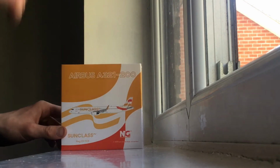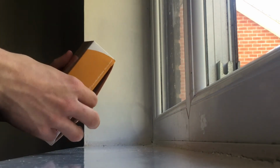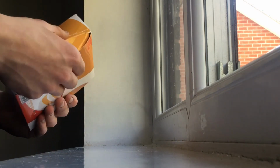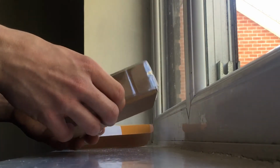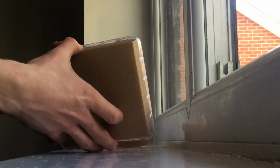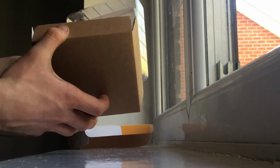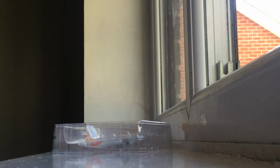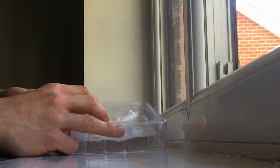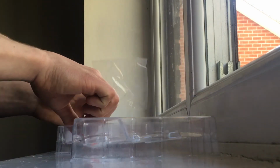So yeah, let's see what it's like though, because I myself have had a few broken NG A321s, so hopefully this isn't going to be one of them. I'm not sure why it's got this cardboard in here, because none of the others do, but extra security maybe, because it's an A321 and because they can be dodgy and temperamental. So let's take this out.